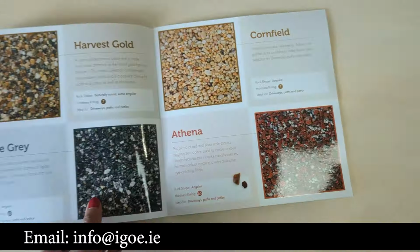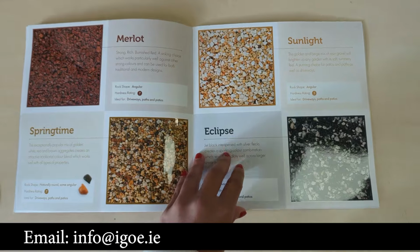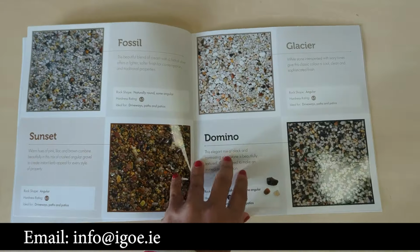Fantastic choice of colours. So from golden quartz to white flint, the vast array of naturally coloured stone provides a huge amount of choice to customers.